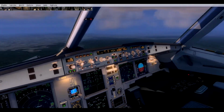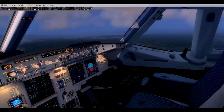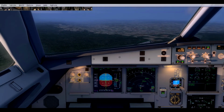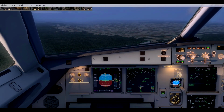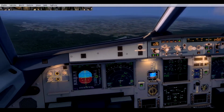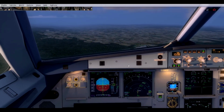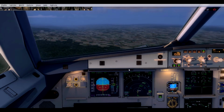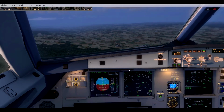In a minute we'll get close to the airport and you'll be able to see fantastic Oslo Gardermoen, Mega Airport X by Aerosoft, very soon. I actually bought that a long time ago, and I haven't really flown into Oslo very often, so I thought I might do that at some point, and I am right now.